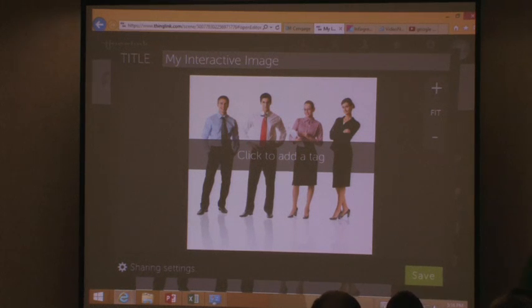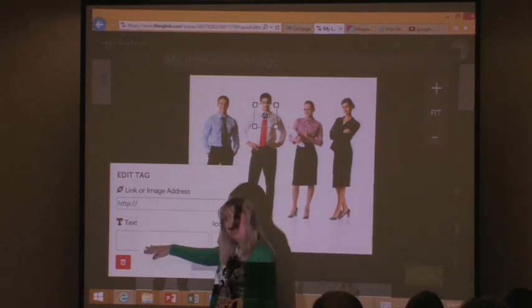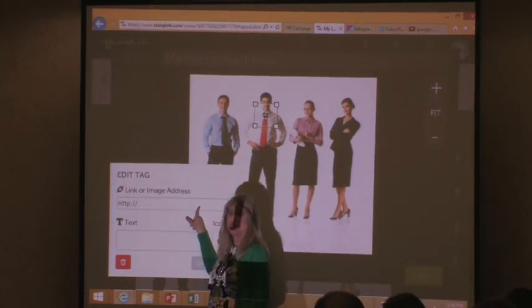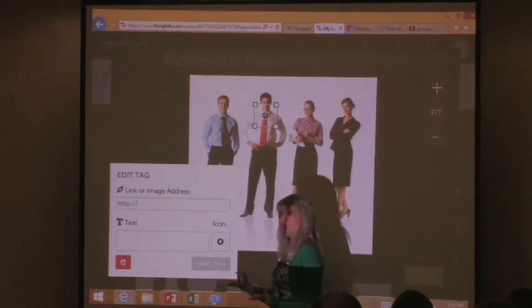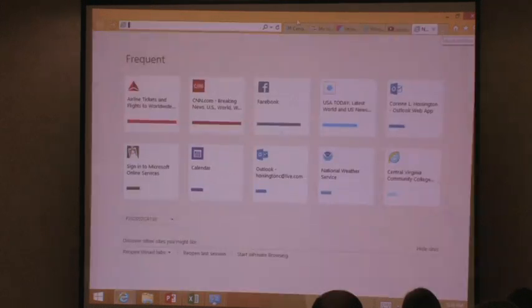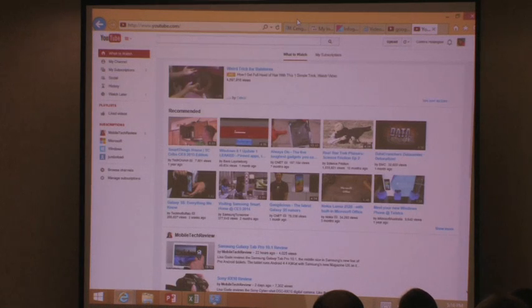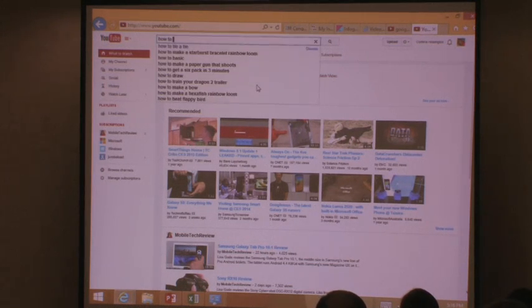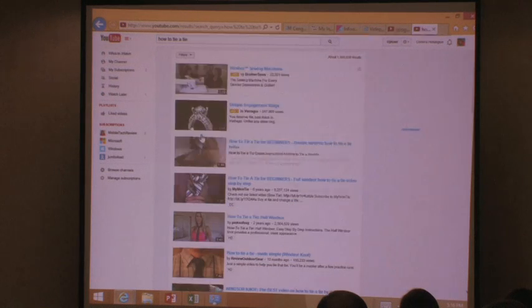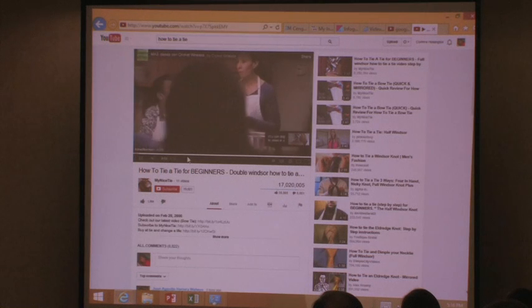I can click on the tie right here, and what it allows me to do is either put text, wording to explain, or I could go out to YouTube and just copy and paste a YouTube movie about how to tie a tie, and then it would put that right in place. You can then share this. I always grade it like this. I'll tell the students, if you give me 20 hot links on a picture, I'll give you an A. If you give me 15 hot links, so I could put how to tie a tie, put this video right inside there, and again, the students could even create these videos from scratch instead of using one online.